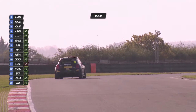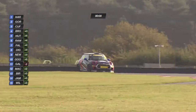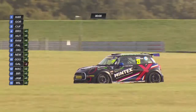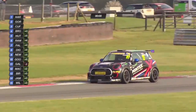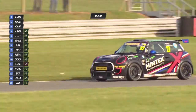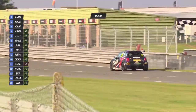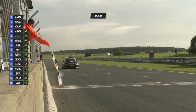for the last time, is Nathan Harrison. Gornall is second, so in terms of the fastest lap, it's going to be Gornall's championship by my mathematics, because Harrison's got the fastest lap, Gornall's got the second fastest lap, so he will take 7 points out of the championship leader. Here we come, up into the checkered flag.